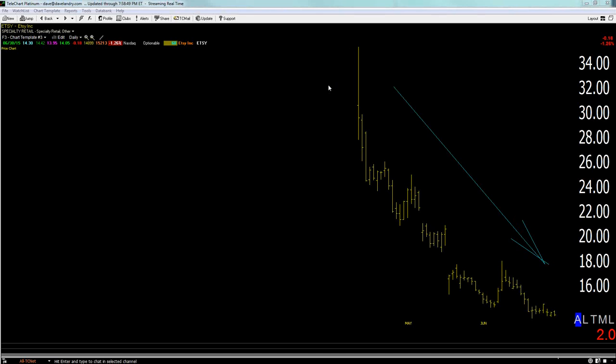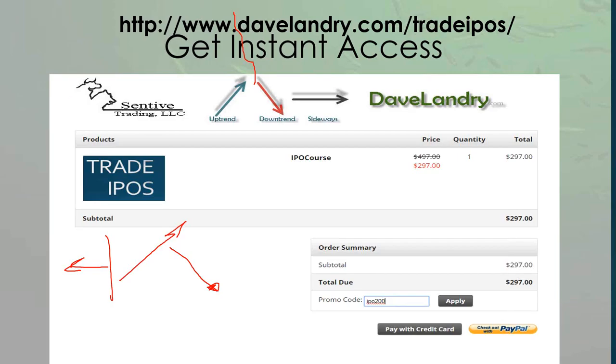And if done properly, like I said earlier, a little manipulation seems to occur in these things. And they push them higher. And you get on the ride with the VC and all those insiders. Again, let's not try to figure out who they are, like somebody said, who somebody's mom is or did they go to Harvard or whatever. Don't worry about all that. All you have to worry about is the price. What is this stinker doing? It's going down. Okay, that's an IPO you want to avoid like the plague.